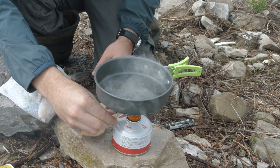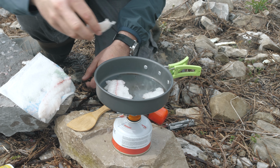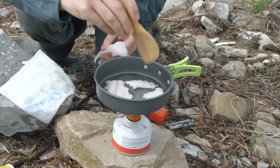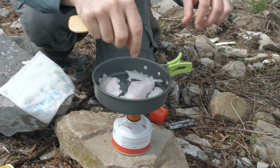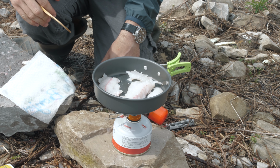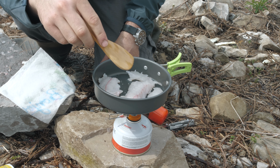All right, that pan is hot, holy cow. Here we go. The meat actually looks really good. It's a very white meat. There are some bones in there, but I'm actually pretty optimistic.